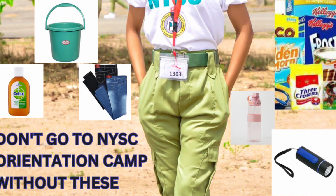Toiletries, feeding items, clothing, religious materials, and the like.